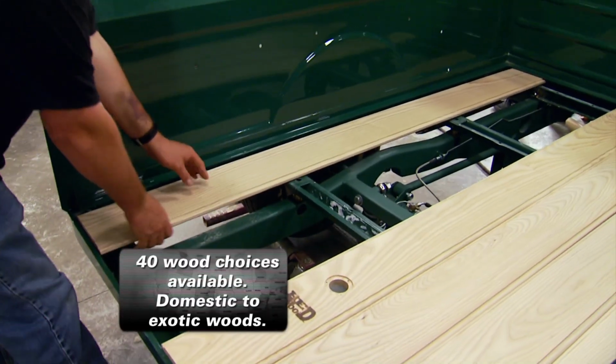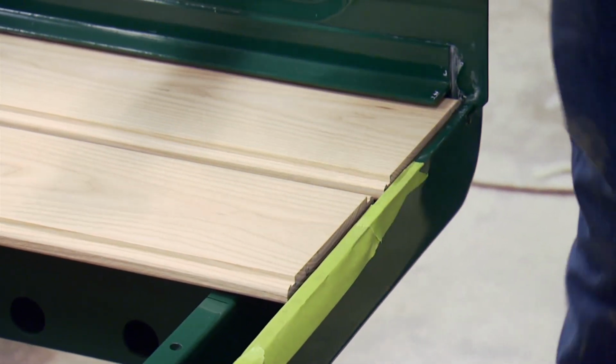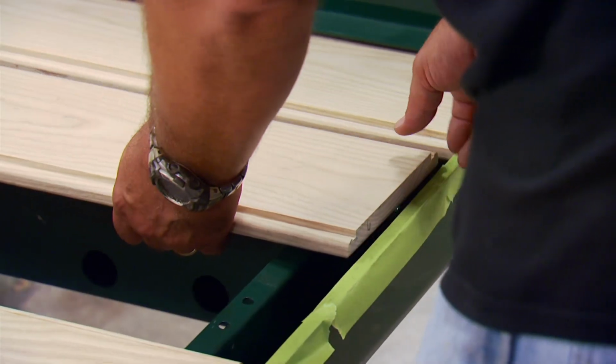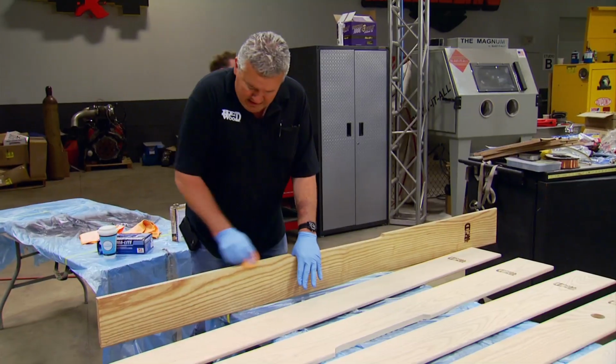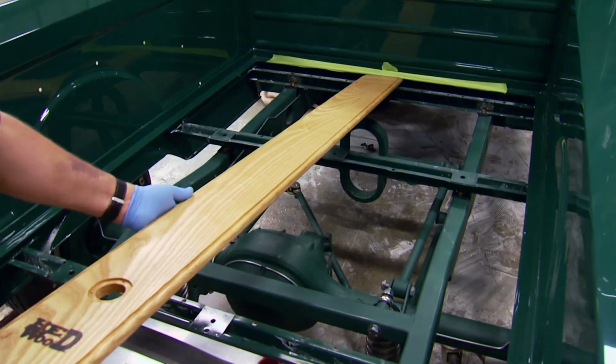We're gonna mock the wood up by installing it, make sure everything's lined up correctly. We're going to mark where the cross members need to be drilled to accept the new bolts for the hidden fastener bed strips. Then we're going to pop the wood back out, do the finish on it, and the finish we're going to apply today is a penetrating oil finish called Easy Rub. That's also easy to maintain. It's good for a work truck. And then do the final install.